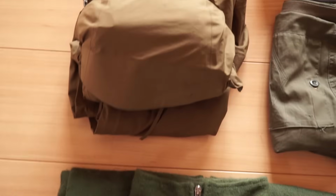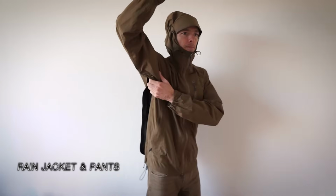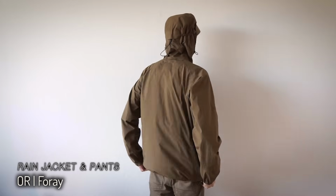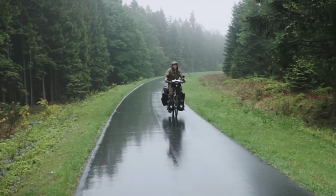Next is the all-important rain layer. I've chosen the Outdoor Research Foray jacket and pants. These come with full zips on the side to open up for maximum ventilation, and that's really key when it's a little bit warmer outside but you still want to be protected from the rain.